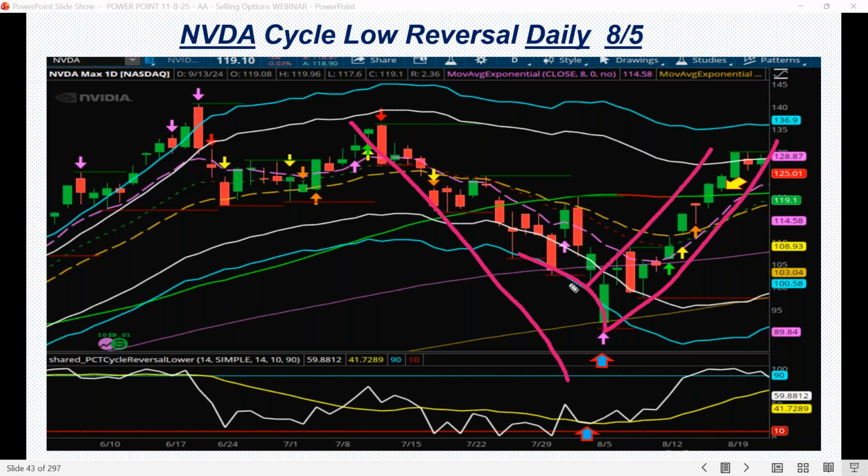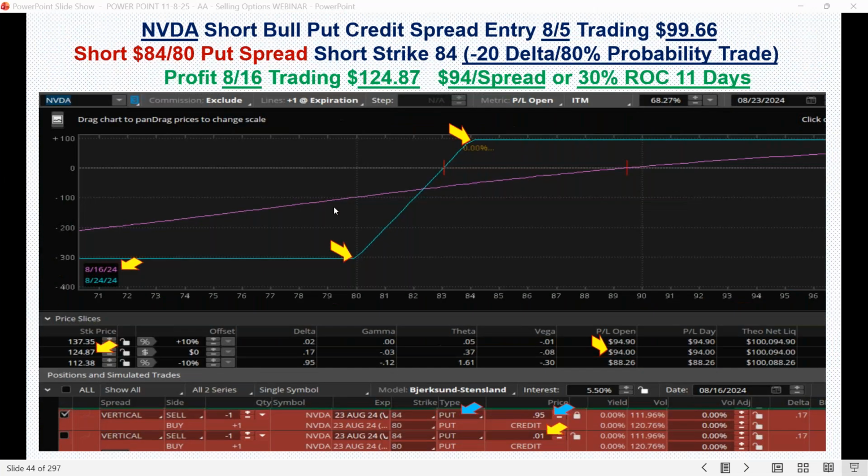So this was a perfect place right here to sell a bull put credit spread out of the market. This was setting that up at about 1 standard deviation out of the market, selling that short put, bull put credit spread. So here was a trade example. This was on NVIDIA, and it was trading at 99.66. And so I sold the 84/80 bull put credit spread.